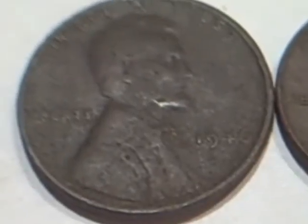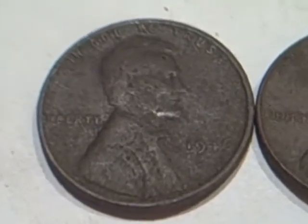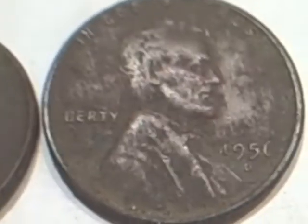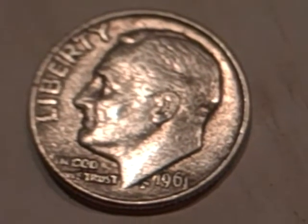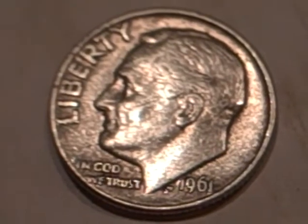Got 3 wheat cents, got a 46 plain, and 2 50-60s. Did manage to pull one silver, a 61D Roosevelt, and that makes 40 for the year so far.